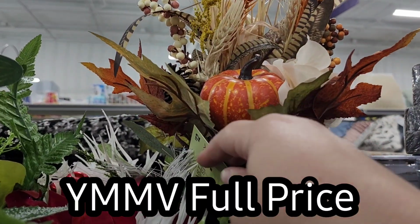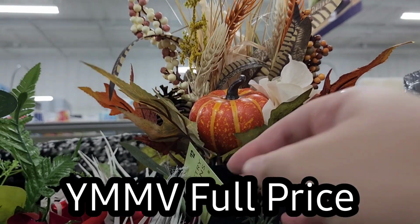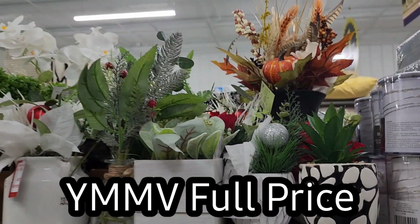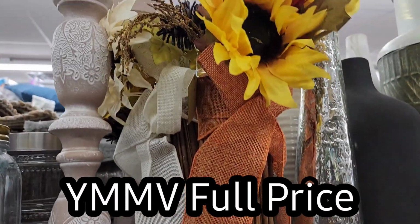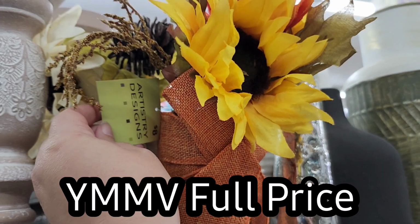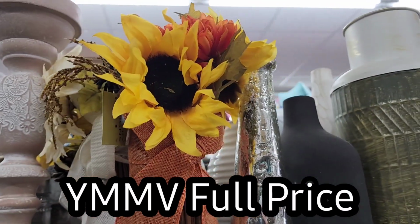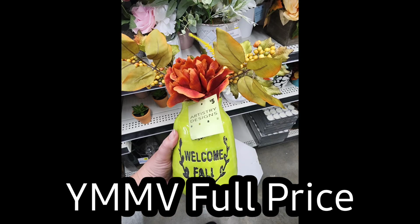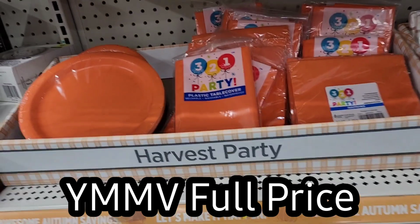These are some items that I found that were full price. They are floral arrangements with green tags that say Artistry Designs. I did have someone say that they were on sale at their store, but they were full price at my store, so I do not expect these items to penny out. I expect them to stay at full price, at least for now.